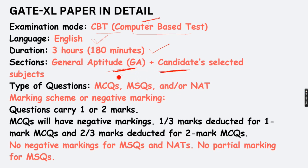The type of questions will be MCQs, that is multiple choice questions, MSQs, that is multiple select questions, wherein there will be more than one correct answer in the choices, more than one choice that will be correct for a given question, and NAT, that is numerical answer type questions.